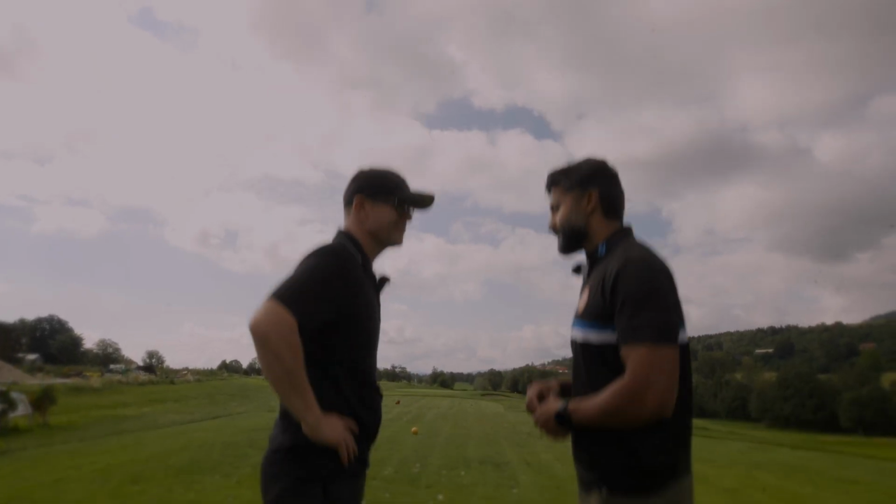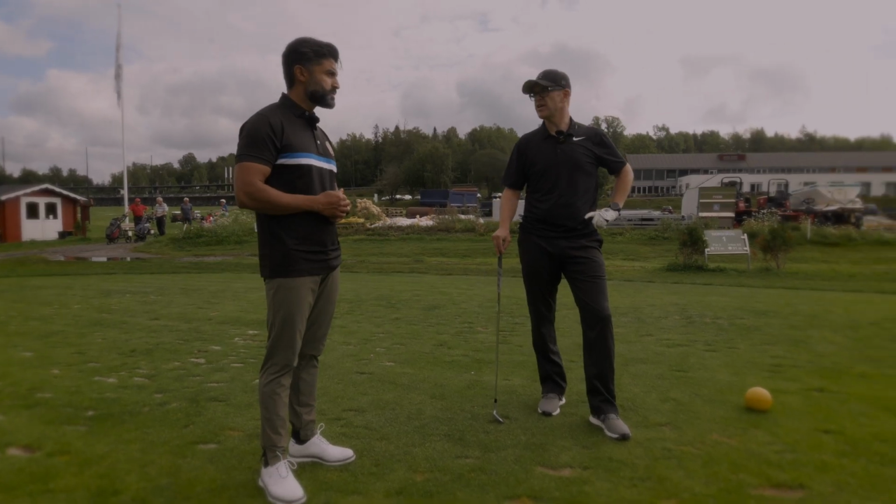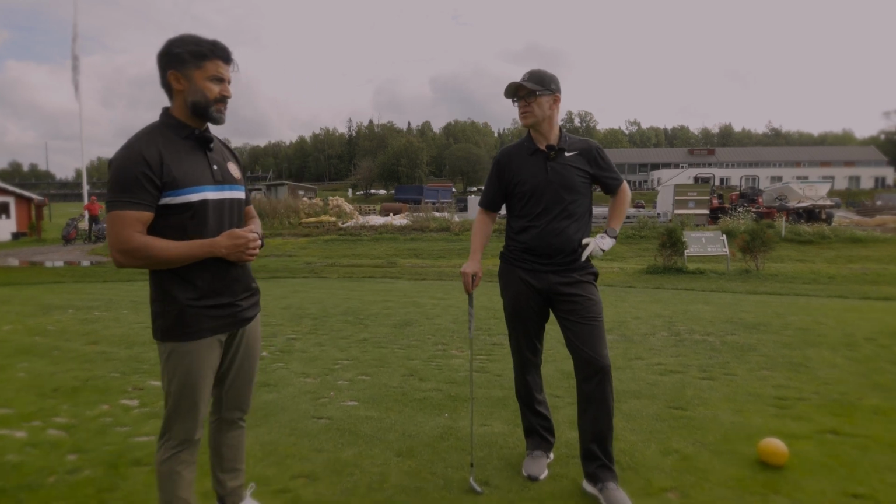Can I ask you something more? In some courses, there's a number, like 57 or 47 at the red. What are these numbers? Just for your knowledge, yellow is normally for men and red for women.